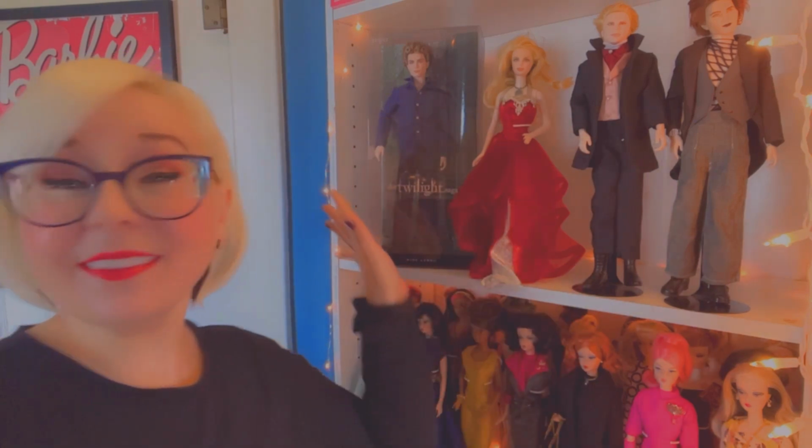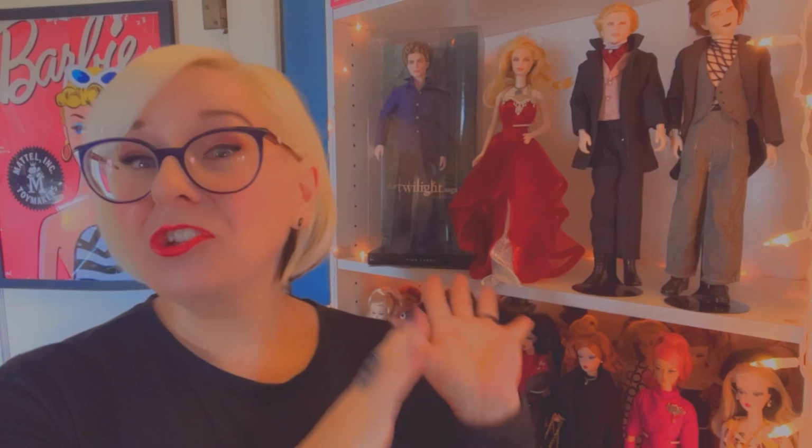Hi, it's Kata, and today I'd like to share with you my very small collection of Twilight dolls, including unboxing a new one and showing off a great thrift store find.